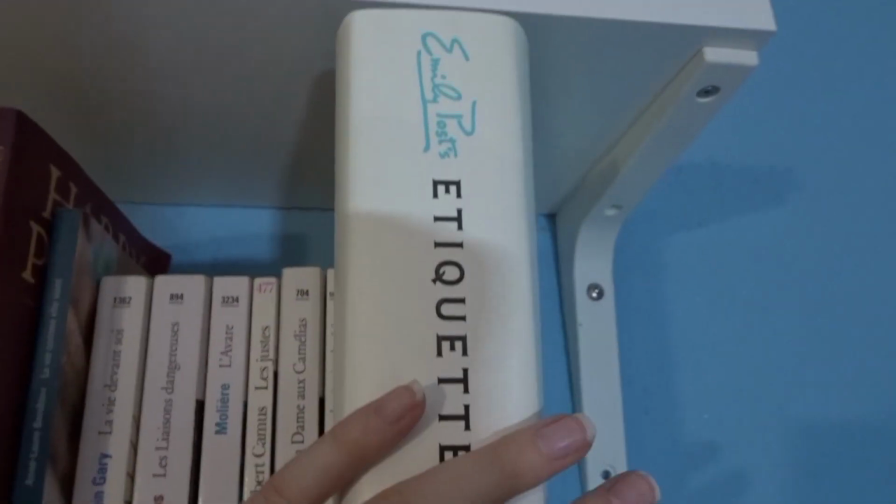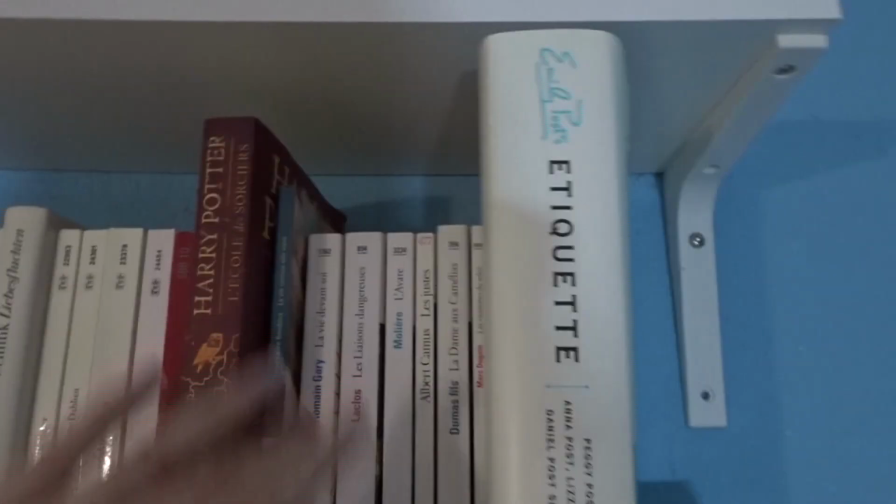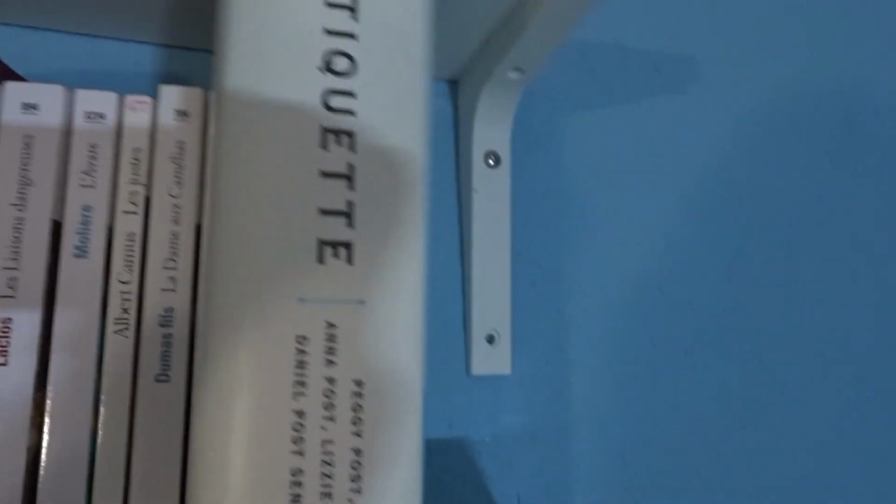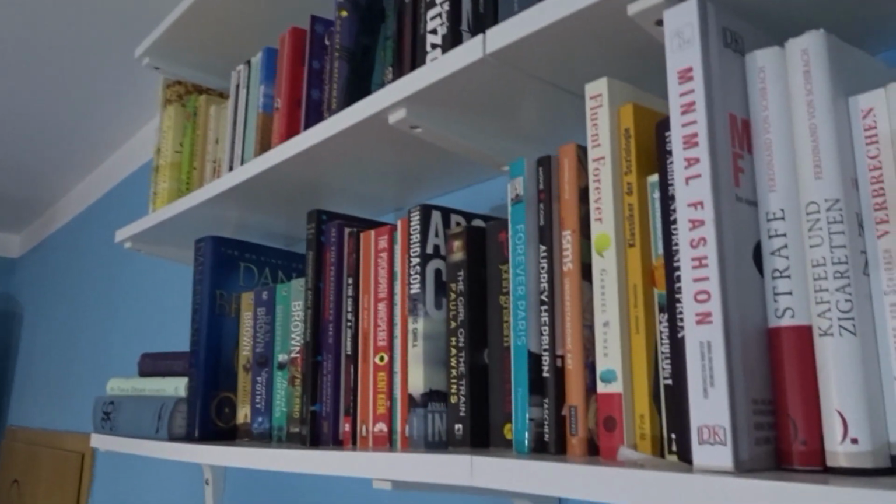And I just put this book at the end of the shelf so everything else wouldn't fall down. And this one's just Emily Post's Etiquette, so it's a bon ton. So those were all the books I have on these two shelves.